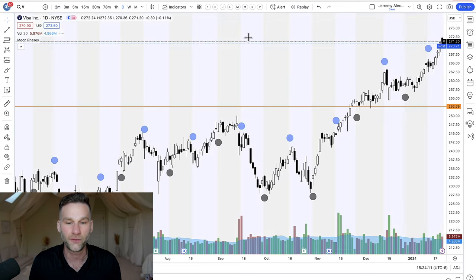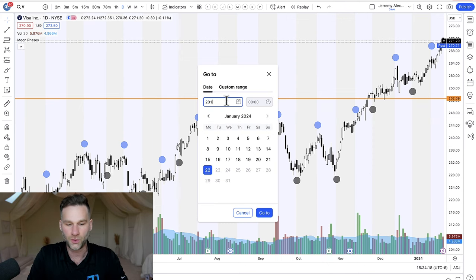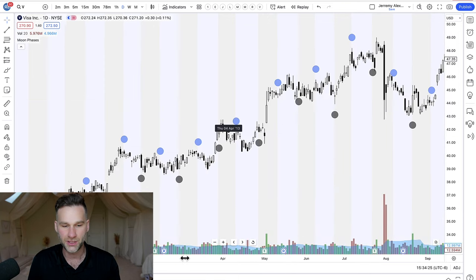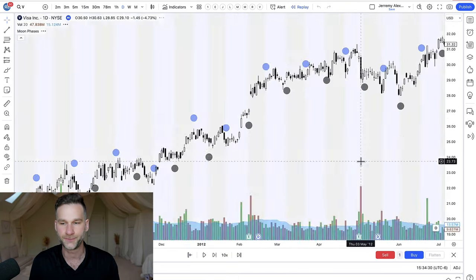Now, here's the best part of the whole video. I want to show you not only how you can practice the full moon indicator, but how you can really use any indicator that you want to practice your trading. Check it out. In TradingView, click on whatever indicator you want, and let's go ahead and go back in time. So let's say we go back in time to 2013, March 4th, April 4th, 2013. I'm going to click go to, and I'm going to come up here to where it says replay, and I'm going to click on right there.